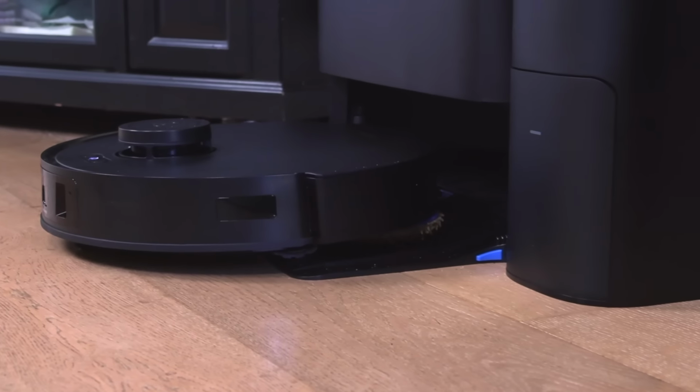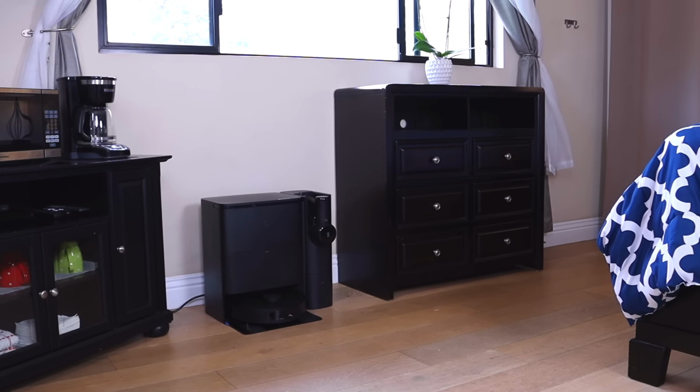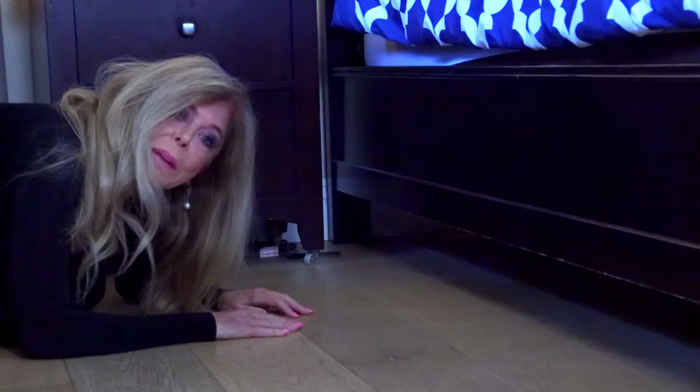Then it's going to go back in to its home base, and listen to this. There's a sound of all of that going into the dustbin, so you don't have to empty the dustbin. I wanted to empty out all of that because now I have the cat mess to deal with and other messes in that room. Getting a cat from underneath the bed is not always easy. Meow meow.